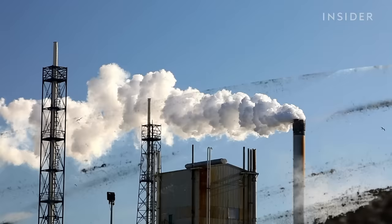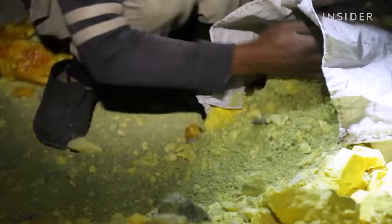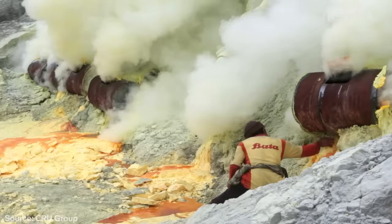Today, the sulfur industry from oil and gas is worth almost $13 billion and is expected to keep growing. And it's left natural mines and volcanoes unnecessary, especially since mined sulfur isn't as pure. It can be acidic or contain sand. Yet Egypt is one of the only places left in the world where people still mine sulfur this way.